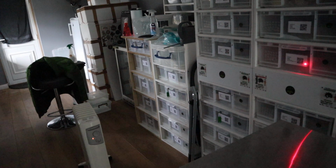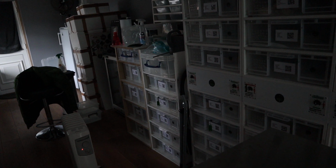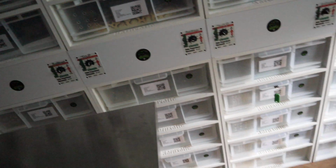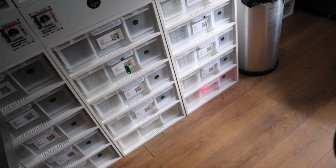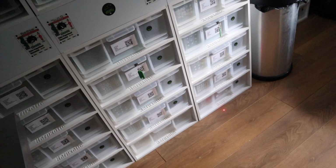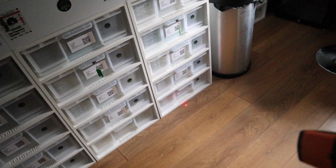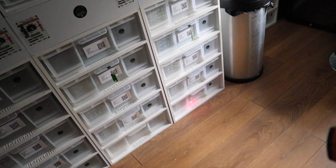Let's just see how these are doing. 75, 75, 74, 75. So about 3 or 4 weeks ago, we took the snakes off the bottom here, because the bottom is showing 71, and that's mainly because the floor doesn't conduct it. There's more cold coming through the floor, so there's no snakes in the bottom racks, which I'm glad that we did.